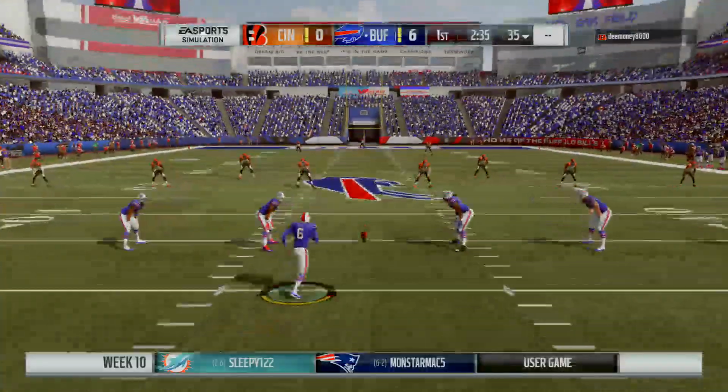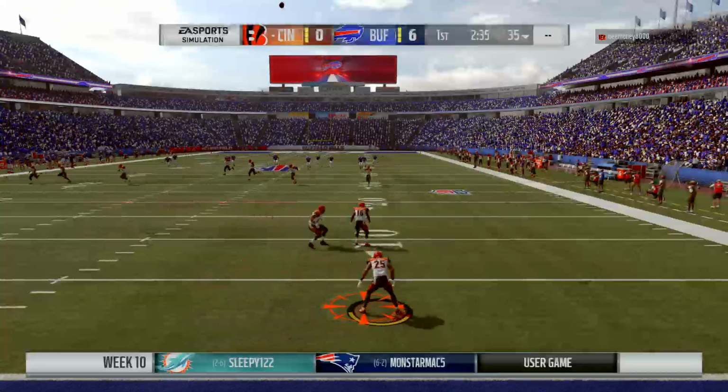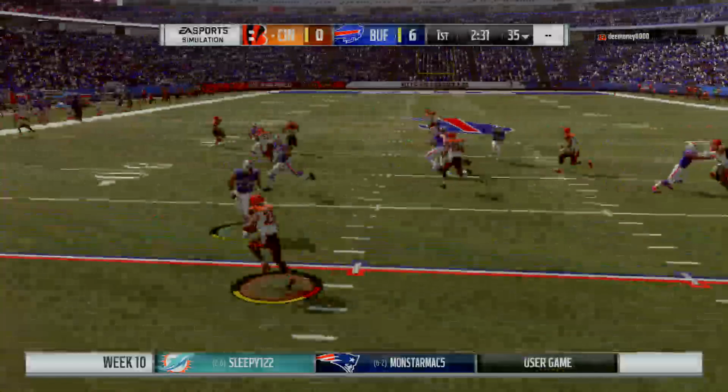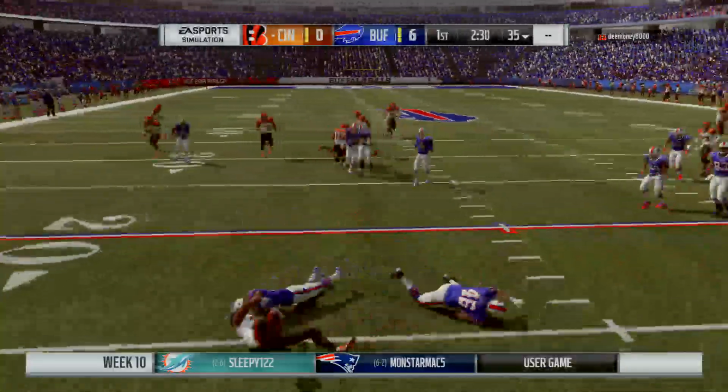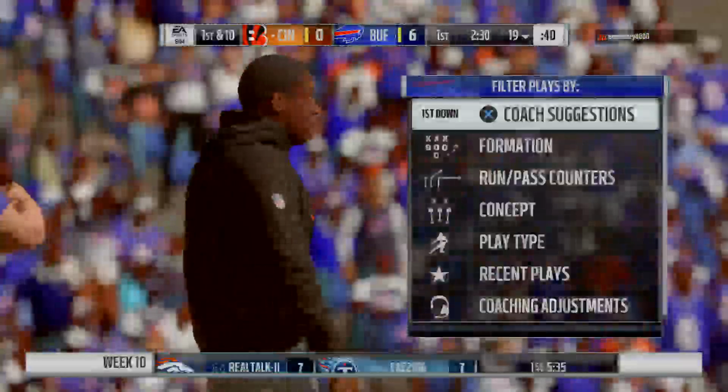Sturgis out now to kick this one off. This is taken at his 4. And he'll take it back to about the 19-yard line.